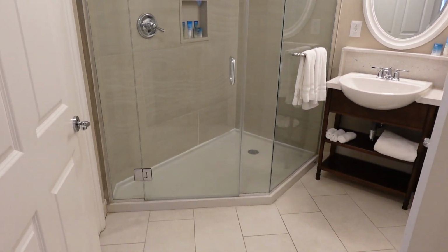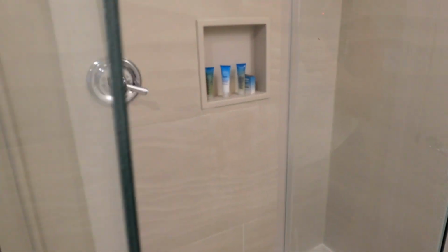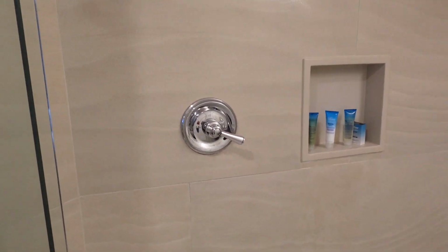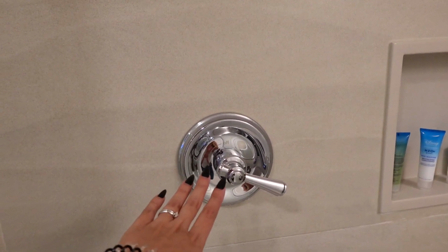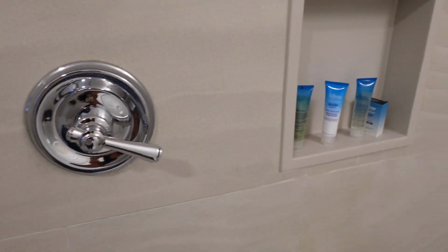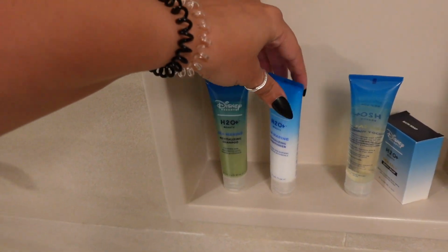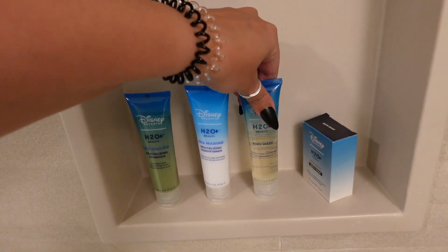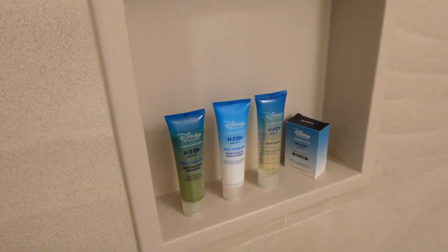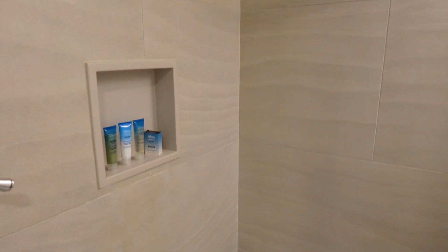This is a walk-in shower. It is glass. It's rather large. I do like that the handle is over here, away from the water, so you don't get wet when you're trying to turn your shower on. I have some H2O products in here. This is not an updated room, so we don't have the wall-mounted pump.